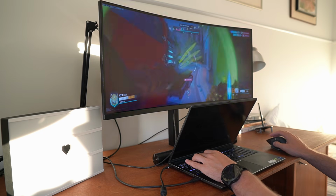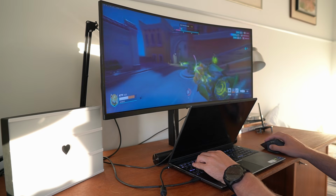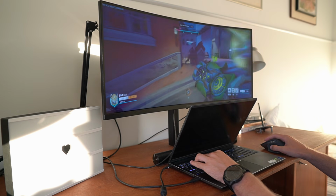Gaming all in all, very nice experience on 21:9. Very immersive, super nice to get more view on the side, and you really feel like you are one with the game in a different way.